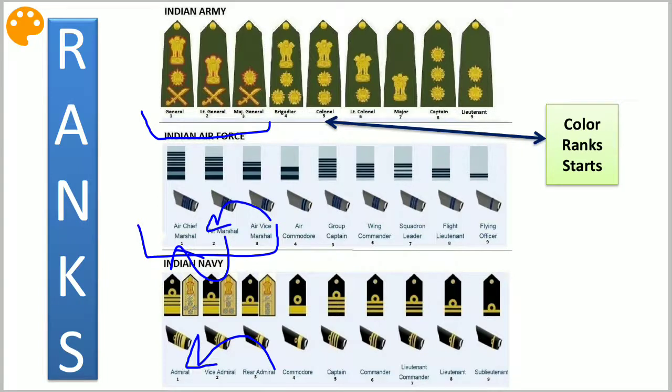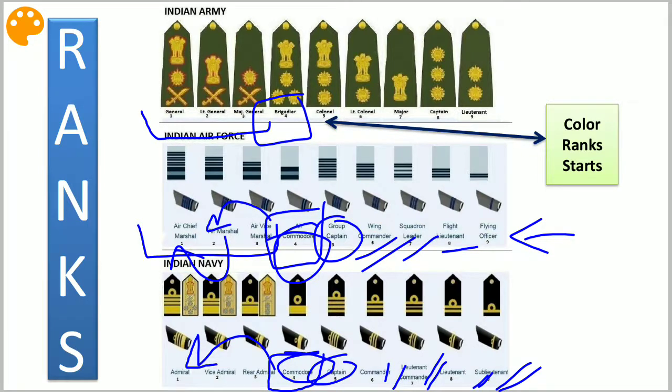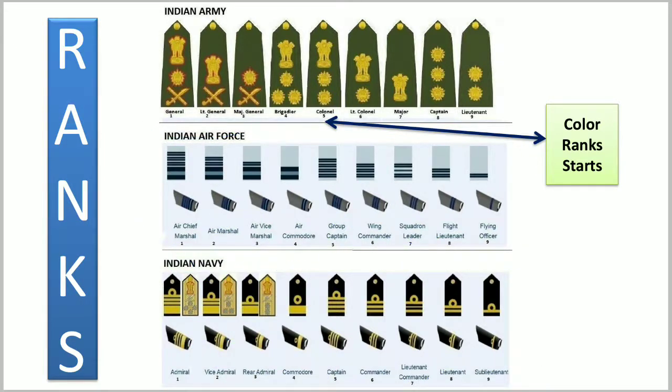Okay, now in army it is brigadier, in air force it is air commodore, and in navy it is commodore. So the two ranks of air force and navy are similar. Like here it is captain, here it is group captain, here it is commodore, here it is air commodore. So these two ranks are quite similar to each other. The ranks of air force from the start are flying officer, flight lieutenant, squadron leader, then wing commander. And in navy, the first commissioned officer is sub lieutenant, then lieutenant, then lieutenant commander, then captain, then commodore, then rear admiral, then vice admiral, then admiral. So these are the ranks of the three forces.